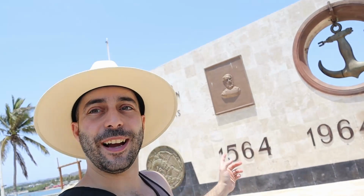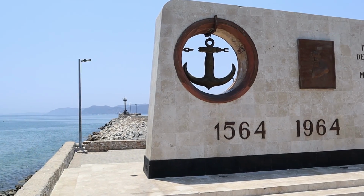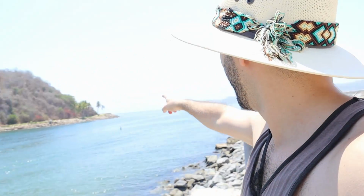This monument here behind me at the Malecon commemorates the 400th anniversary of the launching of the Spanish expedition that reached the Philippines from Mexico. So this is where they left from. You can just imagine those galleons making their way out to sea, westward towards the Philippines. It's a testament to how connected this tiny little fishing town was to the greater world even 400 years ago, which is amazing to think about.